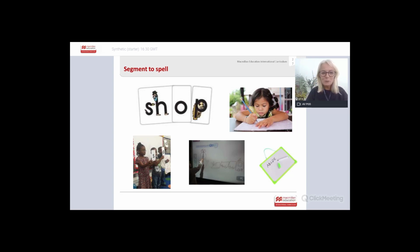Here you can see bottom left, the children have the cards and they're coming up to the front of the classroom, and they are organizing themselves in the order to spell the word. So if they're going to spell the word sad or gap, they have to get themselves in the right order, and then the rest of the children on the mat or in the classroom can read to make sure the children are standing in the right place. So really nice to get them up on their feet, active and learning. This little lad here, he's coming up to the interactive whiteboard.